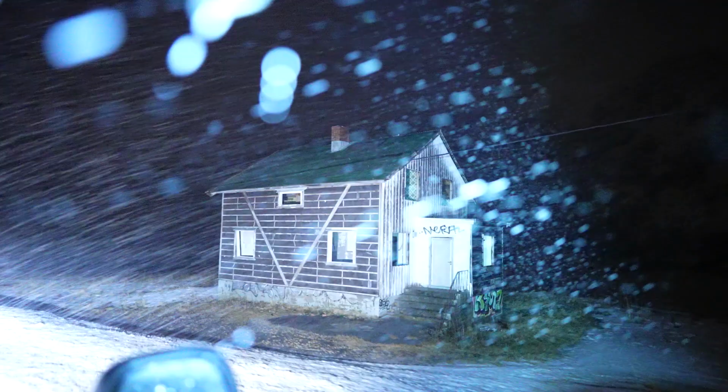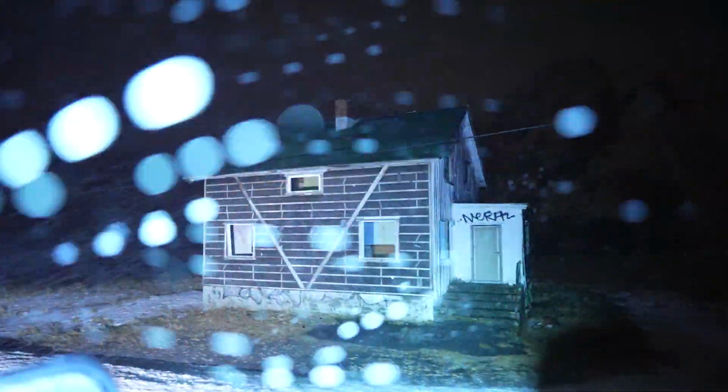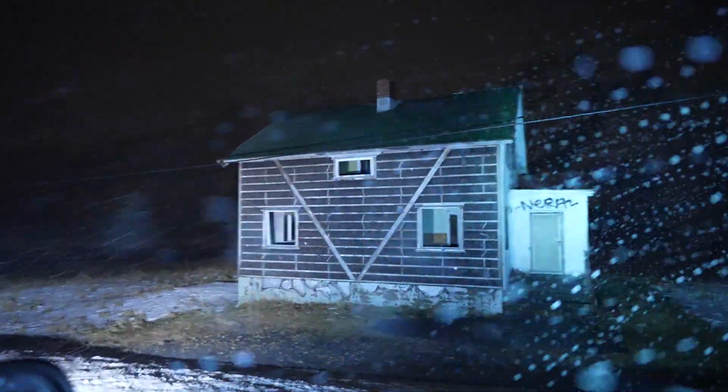This is the house. And this corner here is the kitchen. And there are stairs going up there. And there was the wife standing making dinner.